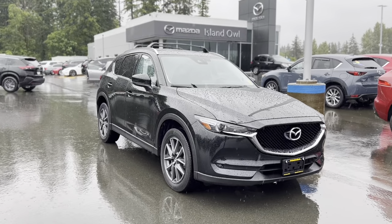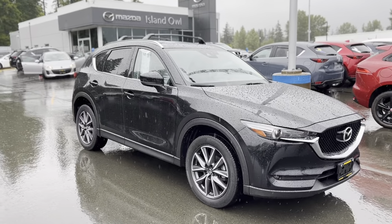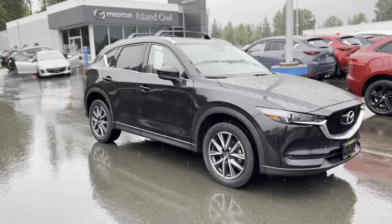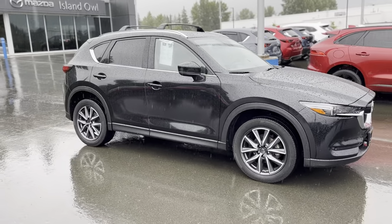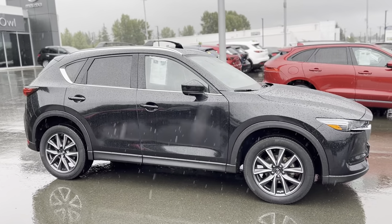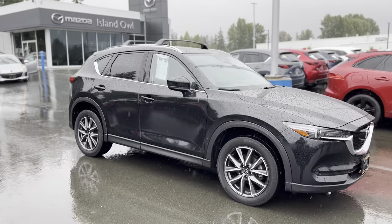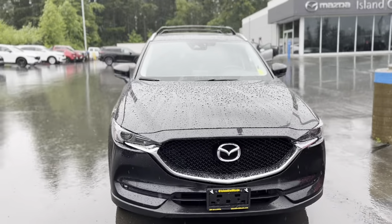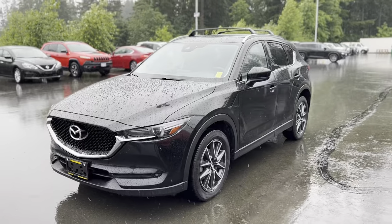Brandon down here at Island Allen Mazda on a bit of a wet day, but that's okay because I'm here to show you this new piece of inventory on our lot, a 2018 Mazda CX-5 GT. This is a compact utility vehicle powered by a 2.5-liter Skyactiv-G engine paired with the iActiv all-wheel drive system, which is going to give you the best fuel economy that you could ask for, all while giving you the utmost confidence on the road and off the beaten path. Let's take a look at it and show you what you guys are getting into for your next ride.